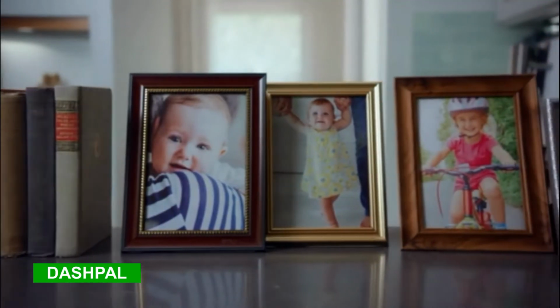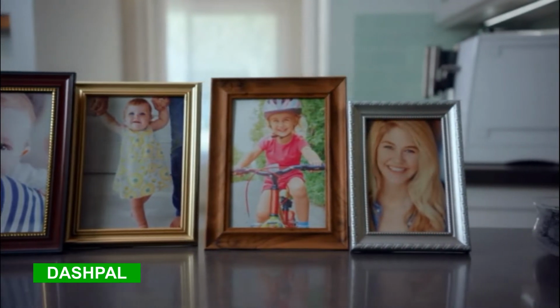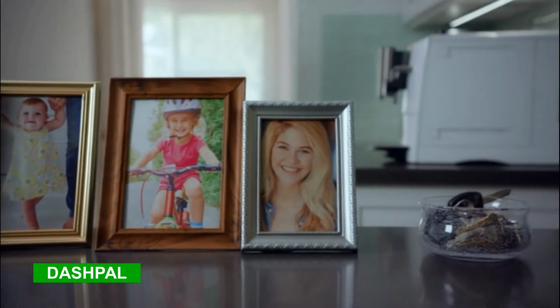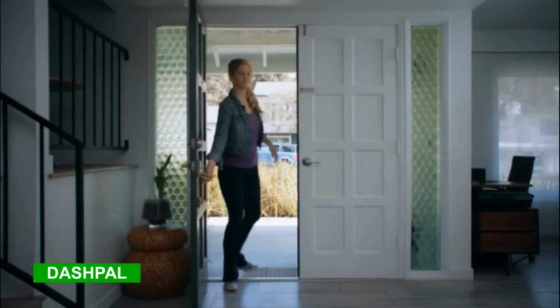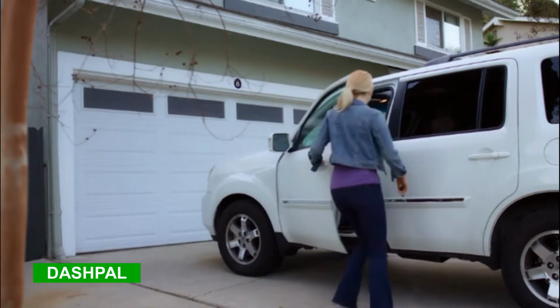were there from the start. You watched her take her first steps, gave her first set of wheels. But now she's grown and ready to explore the world. So, how do you keep her safe when you're not there to protect her?